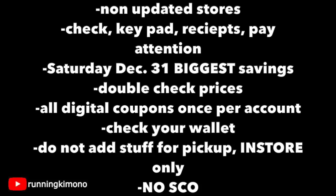Pay attention. As discussed, on the 31st, you'll have the biggest savings where the $5 off $20 and the $5 off $25 stack. Double, triple check the prices. With inflation, you never know. End of year, prices may change. Prices might not change.